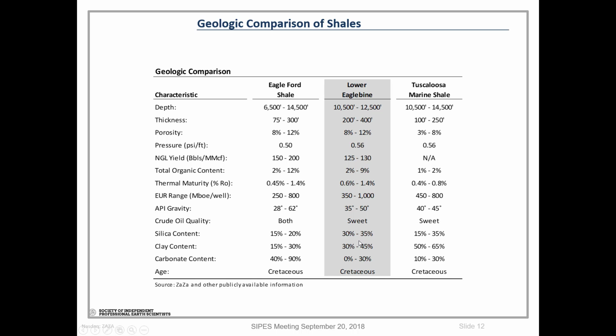silica content is higher here than in the Eagle Ford. But the reverse side of that, your clay content is higher. And then what really scared people off was the carbonate content was lower.